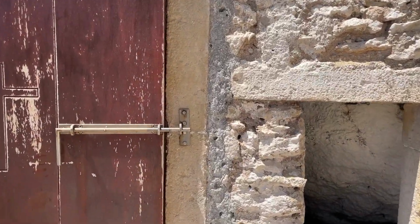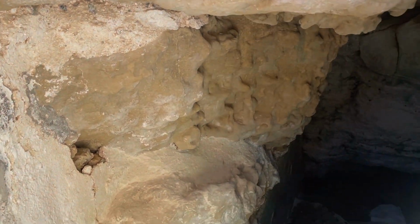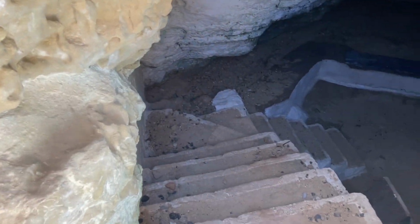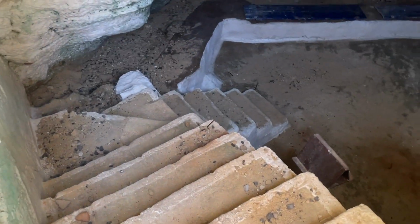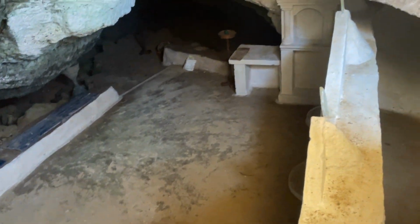Doors unlocked, which is unusual. Nice. Oh, it's nice and cool in here.